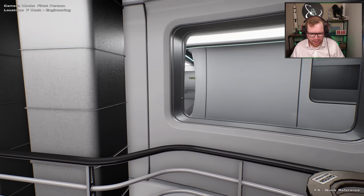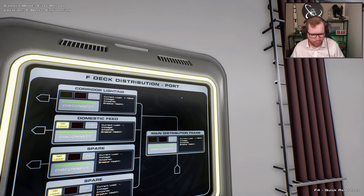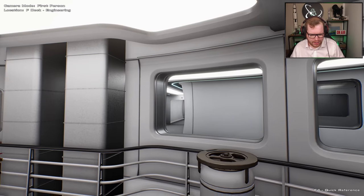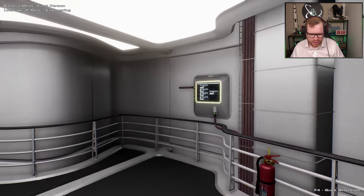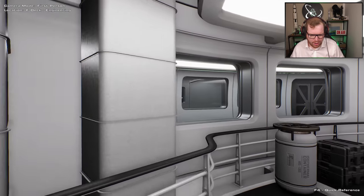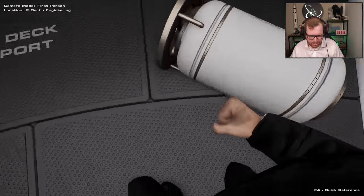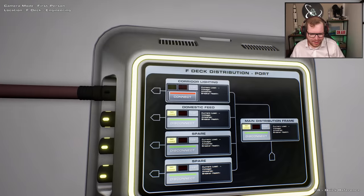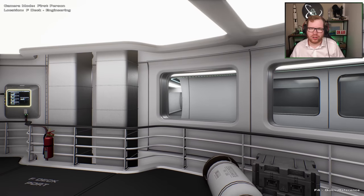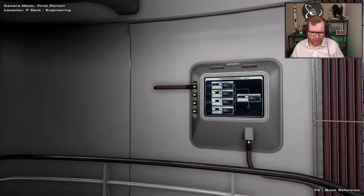Let me see, what do we have here? We have deck F distribution panel for the port side. I think that's a port side out there. So if we go and disconnect the lights from this one... Oh, there we go. And the lights turn on out in the corridor. And just like that, you can go around and basically control every single screen, every single monitor, every single lamp in the game. It's all simulated as the power is running around.